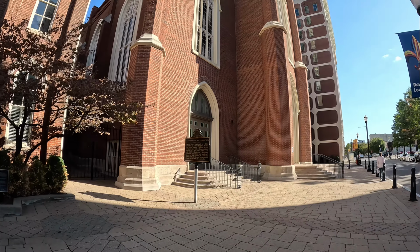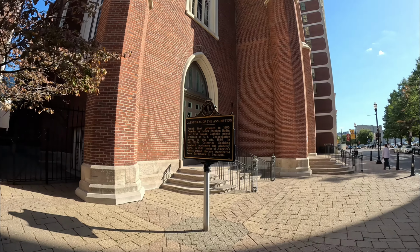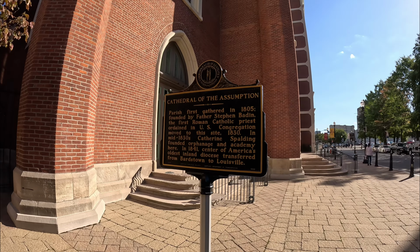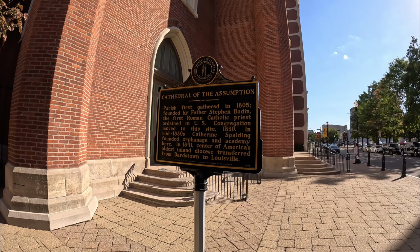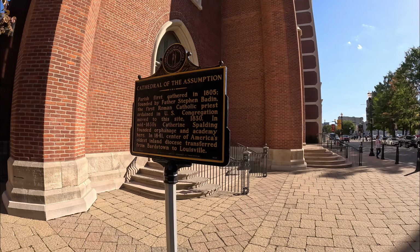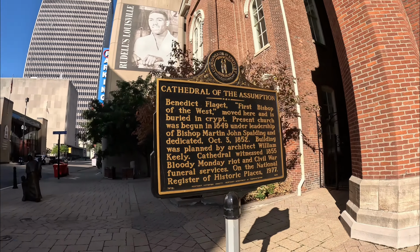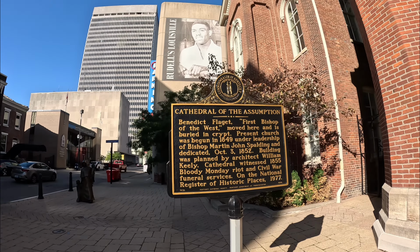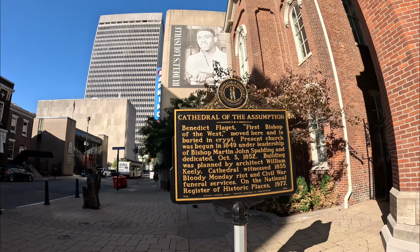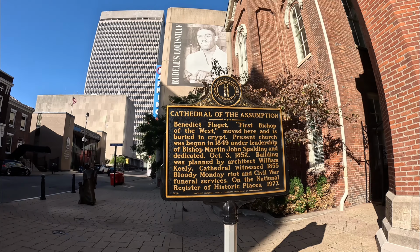Cathedral of the Assumption. Parish first gathered in 1805, founded by Father Stephen Badin, the first Roman Catholic priest ordained in U.S. Congregation moved to this site 1830. In mid-1830s, Catherine Spalding founded orphanage and academy here. In 1841, center of America's oldest inland diocese transferred from Bardstown to Louisville. Benedict Flaget, first bishop of the West, moved here and is buried in crypt. Present church was begun in 1849 under leadership of Bishop Martin John Spalding and dedicated October 3rd, 1852.